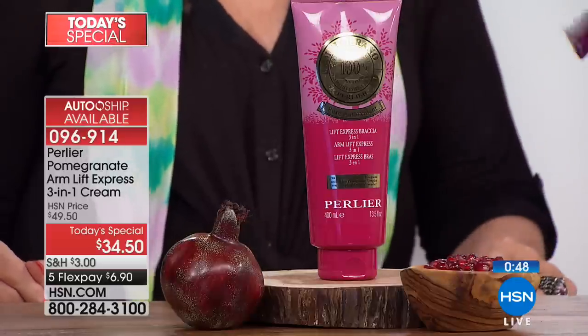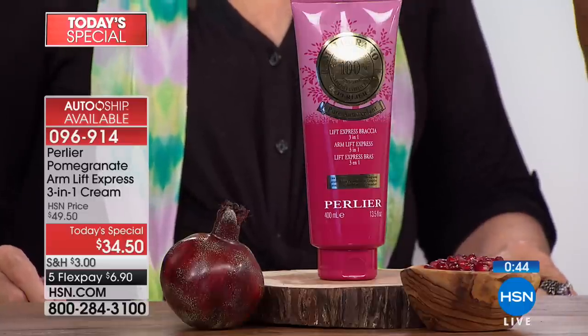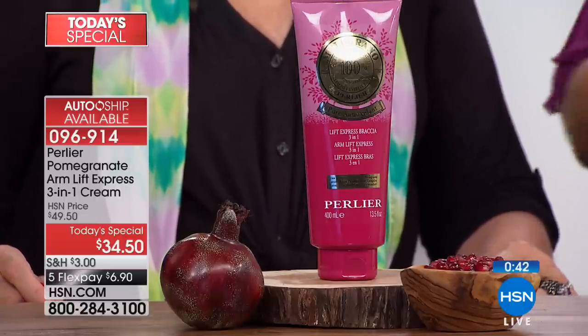Usually, with a lot of the beauty products, we say less is more, use just a little bit. I would be very generous with this. I would put this all over my arms. Ladies, go down to your knee area, your inner thigh, your lower thighs. Use it on your décolleté as well. I mean, try it. What do you have to lose?